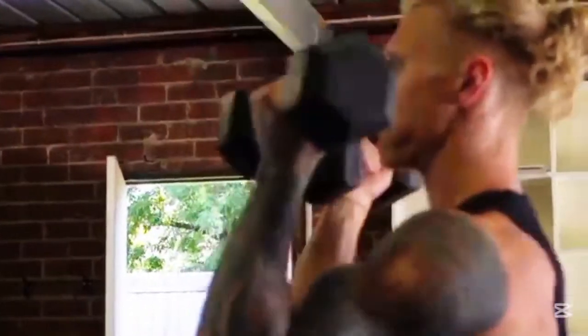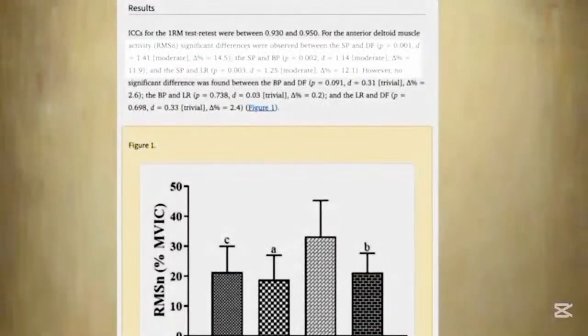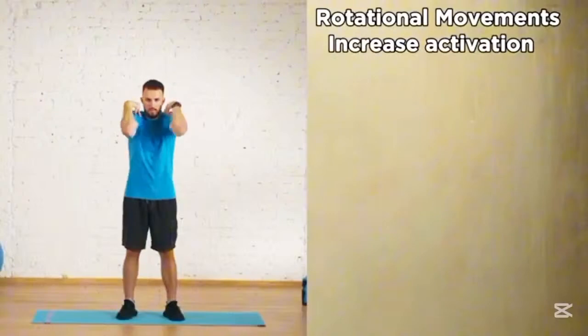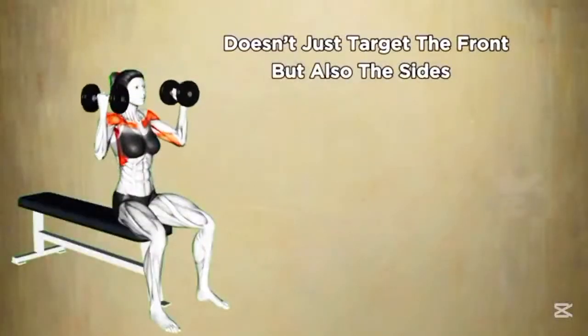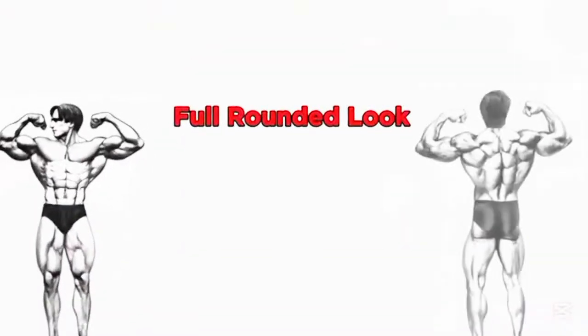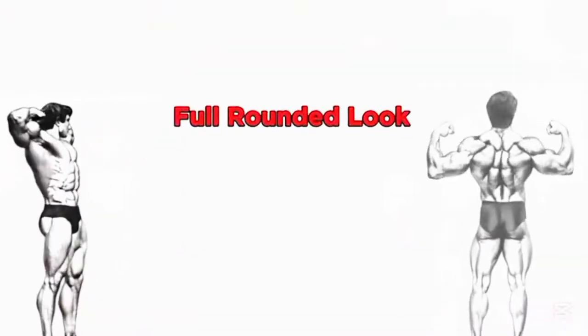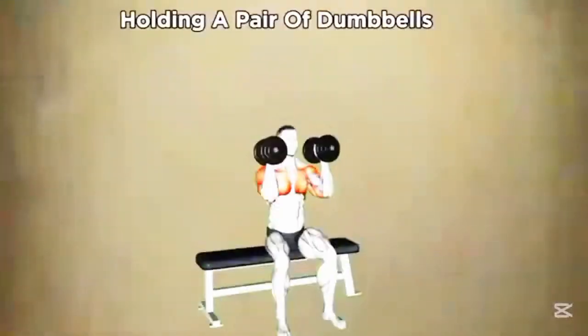But what made it so effective goes deeper than just lifting weights. A study published in the Journal of Sport Rehabilitation found that rotational movements significantly increase activation in the anterior and lateral deltoids. This means the Arnold press doesn't just target the front of the shoulders, but also the sides, giving you that full rounded look that defines powerful shoulders. These are critical for keeping the shoulder joint stable and healthy.